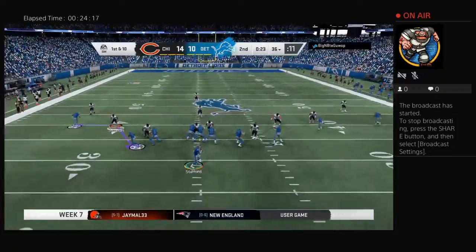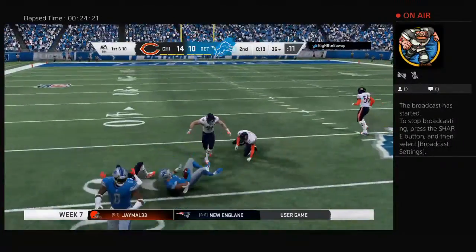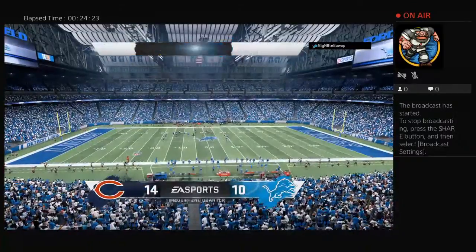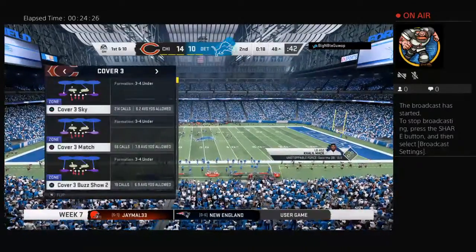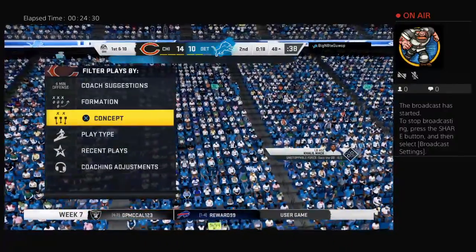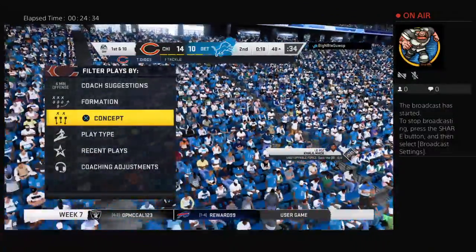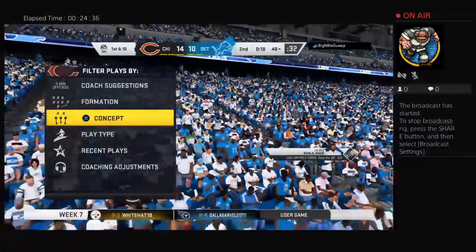Here we go. From the gun, here's Stafford. That'll be taken in there by Kenny Golladay. And he'll be taken down, but not before he gets into enemy territory. The Lions will use the first of their timeouts as the clock will stop with 18 seconds to go in the first half. First and 10 at the 48-yard line.